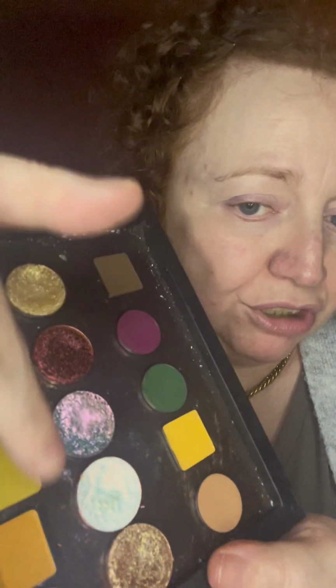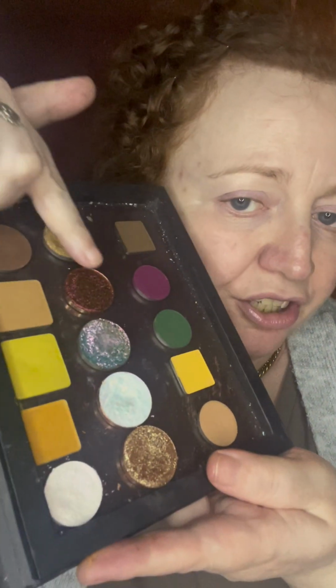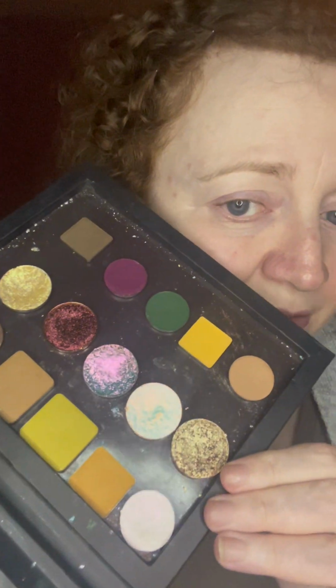I'm going to go from top, then middle. Those shades there are absolutely beautiful. The only thing I don't like with Glaminatrix, I don't know if they do this on all the palettes, I've never actually noticed, I need to go and look at my other palettes from them, is when they only put 5 shades in. I mean, it's a £15 palette, right? Why only give us 5 shades? You could have at least given us 7.